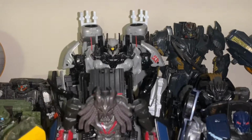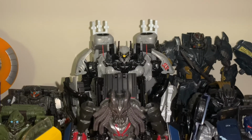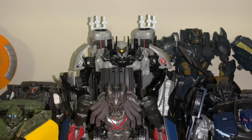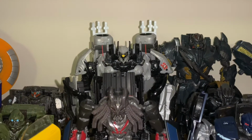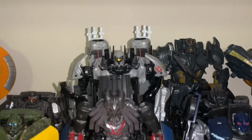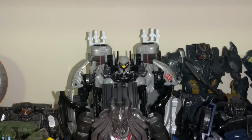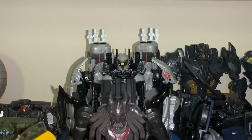Then we've got here the Last Knight Nitro Zeus, or Nitro as he was known. I love him. He's more the KSI Sentry in terms of design, like the big KSI bot that was helping Galvatron. I wish they gave him at least a swappable head for Shockwave, but he's like my favorite new Decepticon. And yeah, he's really cool.